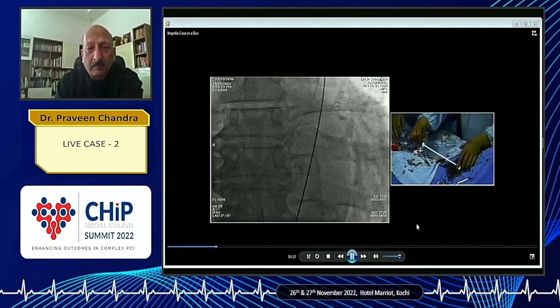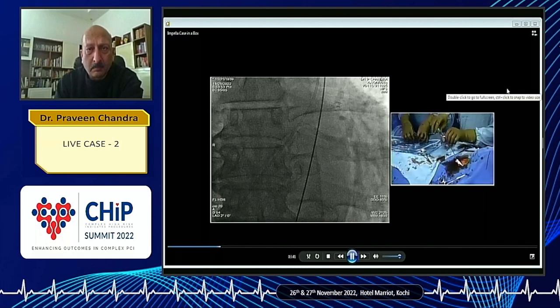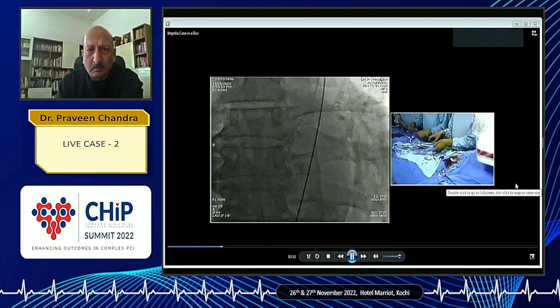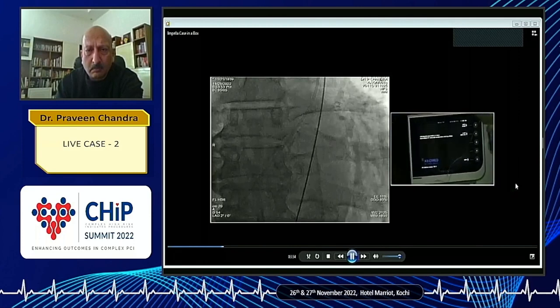Remove the whole of this introducer and wire. So we are flushing it. Okay. And now the heparin has already been given, so there is no problem, and we will maintain the ACT at around 250 plus. So now you can see that the Impella catheter has been opened up, and the part of the catheter which is now going to the console, Ishwar is loading it on the system.